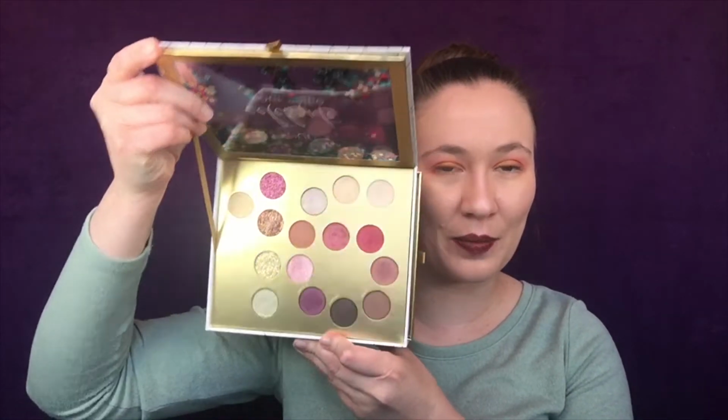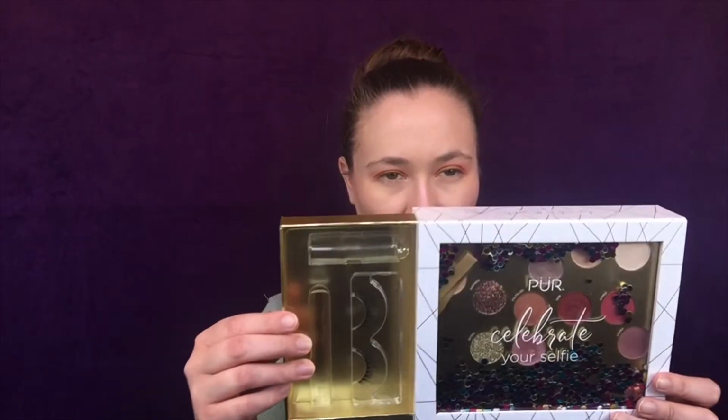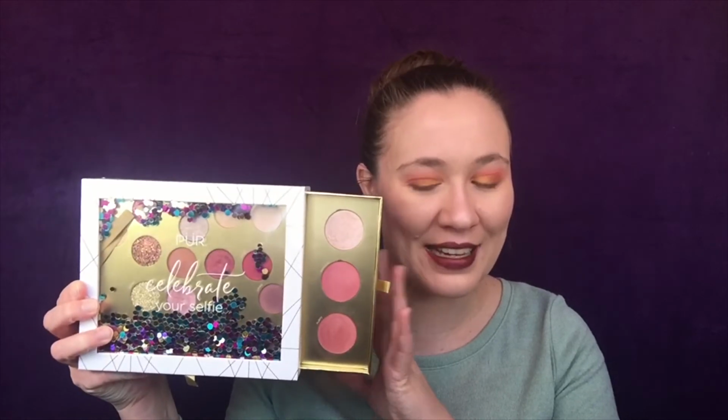I have two from Pure that actually kind of match. This first one is the Celebrate Your Selfie from the Sweet 16, their birthday celebration. This is what the palette itself looks like. It's laid out like the number 16, which is kind of fun. It did have a drawer with lashes, maybe mascara, and a lip gloss. And then on this side, it has two blushes and a highlighter. So that's kind of cool.